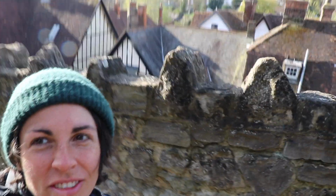Look at this beautiful weather for my walk today. I'm so excited. I'm starting off in the village of Aylesford. Not sure if you can really see down there. Just to point out as well, if you're going to begin a walk from Aylesford, there's a huge free car park right down in the town, so it's pretty amazing.